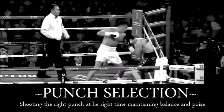Okay, so now we're going to talk about Gennady Golovkin's punch selection. Punch selection is, as the name suggests, being able to select the right punch at the right time. Golovkin is very good at this. In fact, he's one of the best in the middleweight division at selecting the right punches at the right time. It's all to do with your body weight, it's all to do with balance, it's all to do with maximizing power by picking the right punches at the right time.